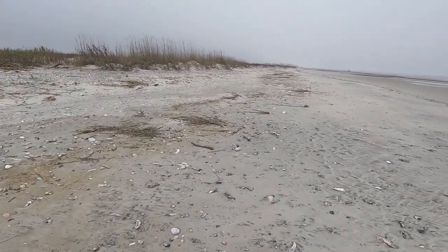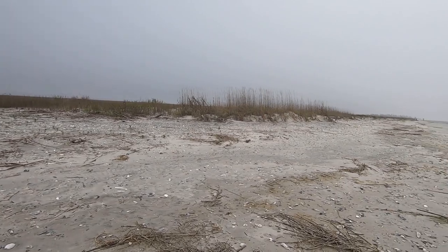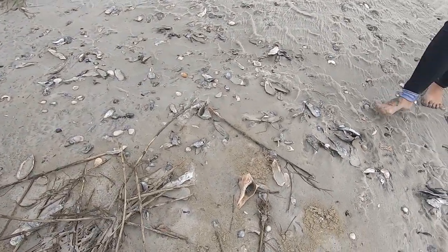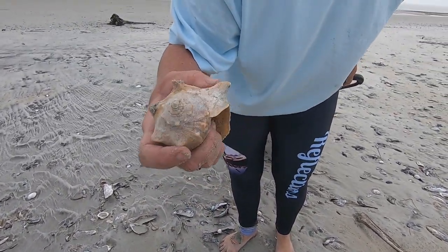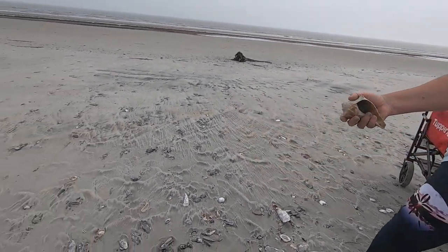I'm gonna pick one of those. I'm gonna take this. Oh, that's a pretty one with those little short knobs on that side. Oh, I thought it was going to be short all the way around. Orange.